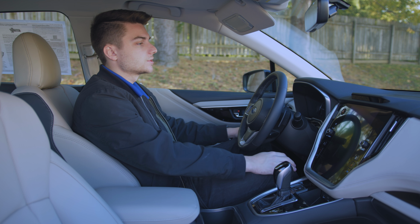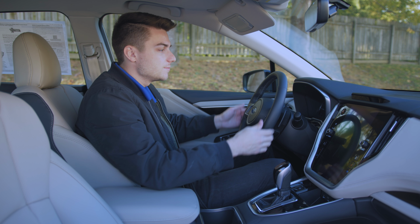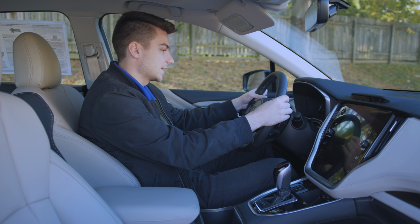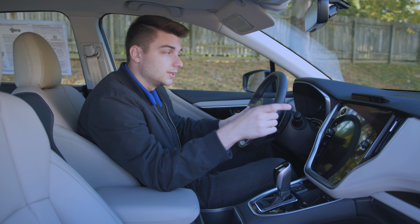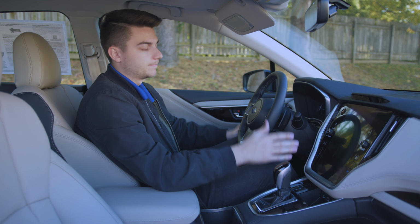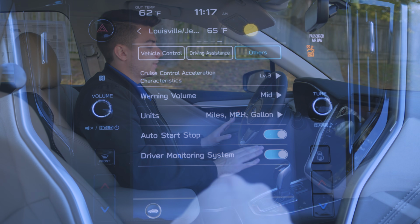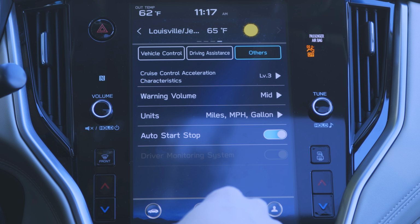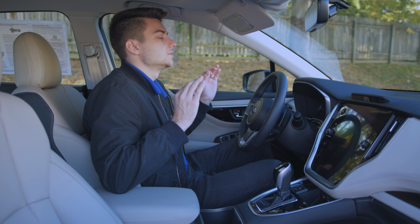Now I understand people's complaints to where it beeps at you if you don't keep your eyes on the road at all times. Let's say you even look out the window for a second, it'll start beeping at you, say, hey, keep your eyes on the road. And some people think that's annoying. So, I think you can turn that off in the settings. I'm not positive on that. But for having the driver profiles and having it automatically adjust your seat for you, it is just amazing.